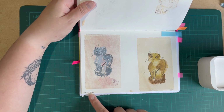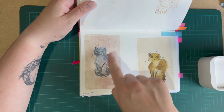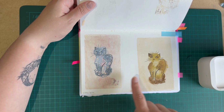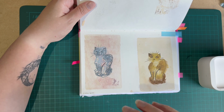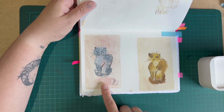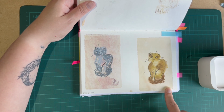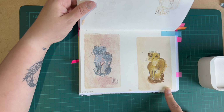Just some cats. I always go back to cats at times. This is the 1st of May. I had these textured panels, so I just went over and used a bit of pastel, and then pastel, and then pencil, bit of neo pastel as well to get a bit of texture to do some fuzzy cats, and I quite like how they turned out.